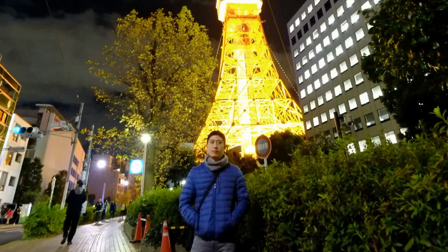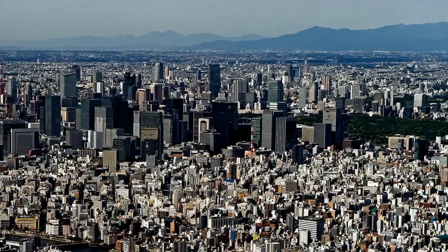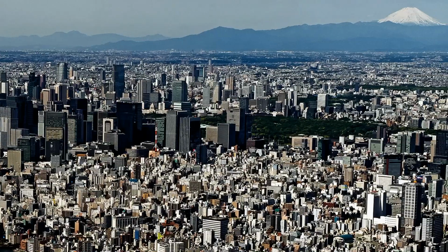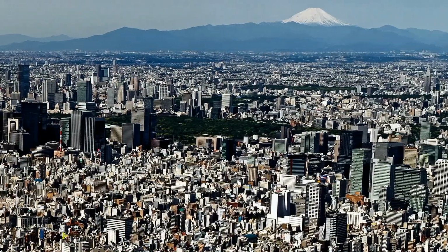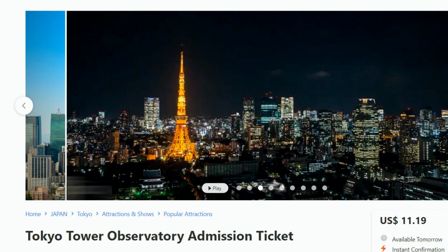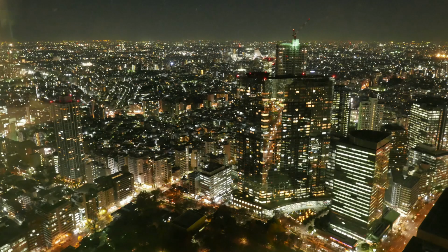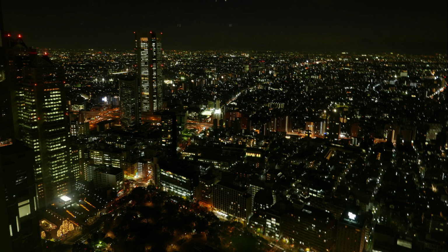The two tallest structures in Tokyo are the Tokyo Sky Tree and the Tokyo Tower. From here, you can get a view of the skyline of Tokyo. However, these views of the Tokyo skyline come with a cost. For example, the Tokyo Sky Tree will cost you more than $16, while the Tokyo Tower will cost you about $11. There is a perfect view of the Tokyo skyline that is totally free. All you have to do is to get there.